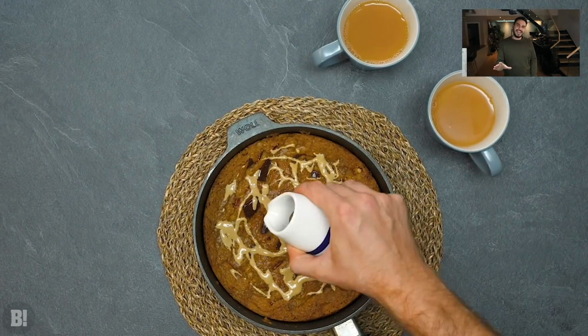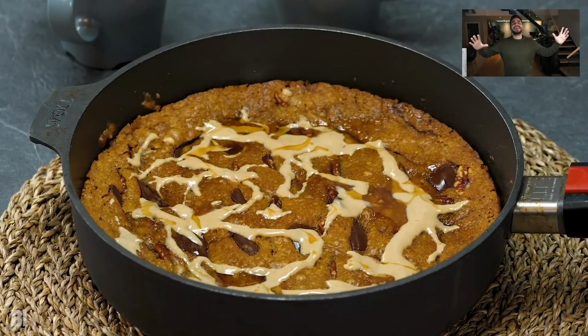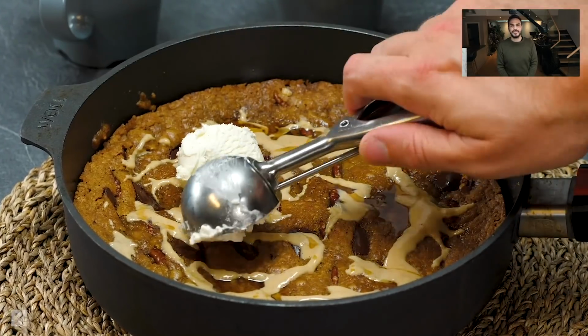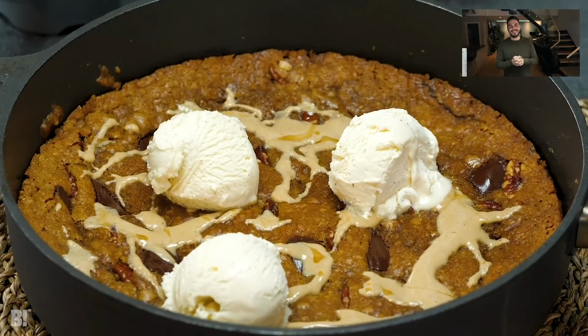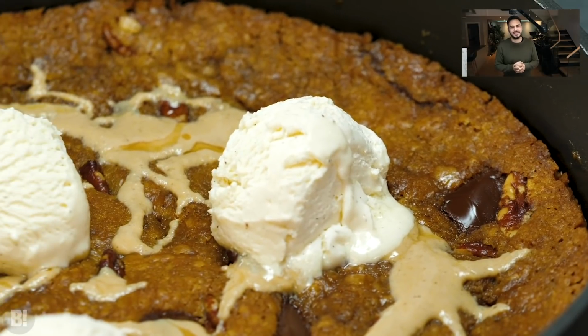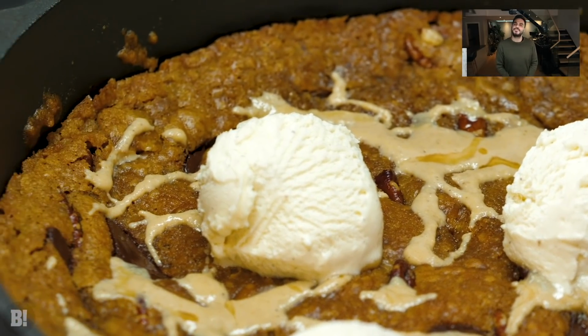Drizzle some tahini over the top to make this thing look even more beautiful. And then you absolutely need to put some dairy-free ice cream on top of this as it's warm and watch it melt. It's a beautiful, beautiful sight to behold. This is an incredible dish, a perfect end to a delicious meal.